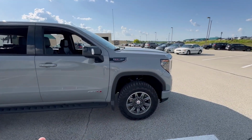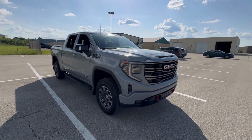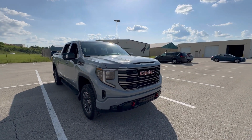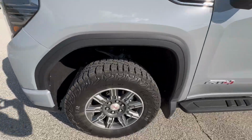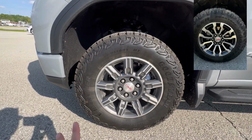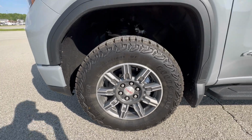Anyways, the outside of this truck looks fantastic. I still think I like the blue better than the gray, but this gray really doesn't look bad at all. It's probably my second favorite color in this truck so far. It might change, I don't know. The wheels are way better than the wheels on my old truck. The old truck kind of had like an old grandpa look. These are a lot more masculine.